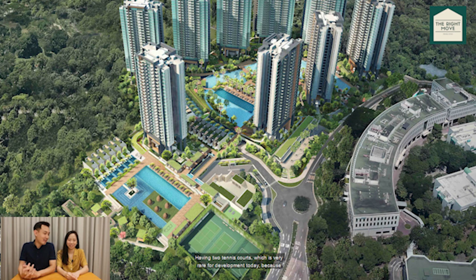Other things that we like, right, it having 2 tennis courts, which is very rare for a development today, because we get huge developments like Park Esta and Treasure at Tampines that only have 1 tennis court. Another thing that we like is perhaps the basketball court, right? Some things that we maybe don't quite like is that while there's many pools, there's only just 1 lap pool.